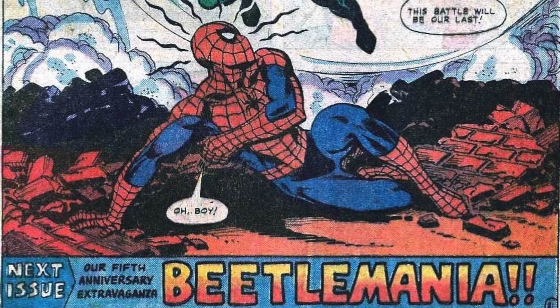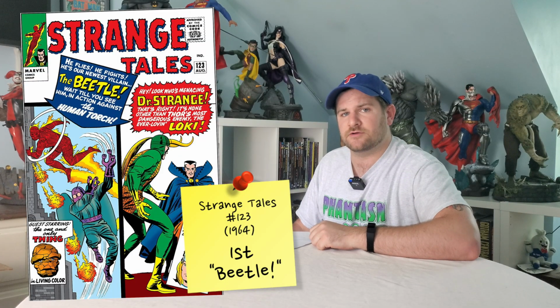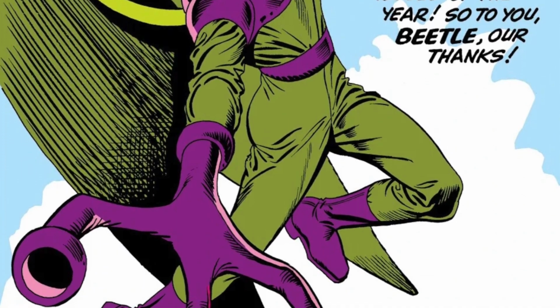We got Strange Tales issue 123. It is the first Thor in the Strange Tales title. Okay, but it is also the first appearance of the Beetle. It's a notable character right there, notable villain. And yeah, he might have looked a little bit funky in those early appearances, but regardless, it is the Beetle.